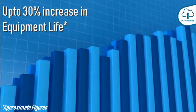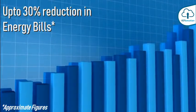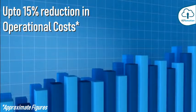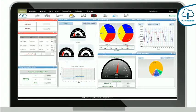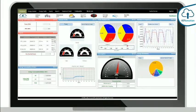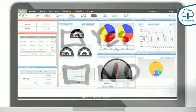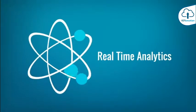iBEMS easily delivers saving up to 30% in energy bills and 15% reduction in overall operational costs. The dashboard provides energy analytics and showcases key performance indicators of all integrated energy systems in one screen. It assists users gain valuable insights to drive real-time decisions for efficient energy usage.